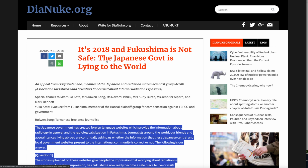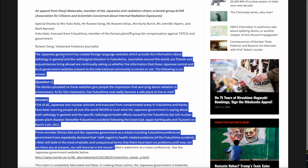And look at this article, 2018. Fukushima is not safe. The Japanese government is lying to the world. The Japanese government has created foreign language websites which provide information about radiology in general and the radiological situation in Fukushima. Journalists from around the world, our friends, acquaintances living abroad, are continually asking whether the information that the Japanese central and local government websites present to the international community is correct or not. The following is the answer.